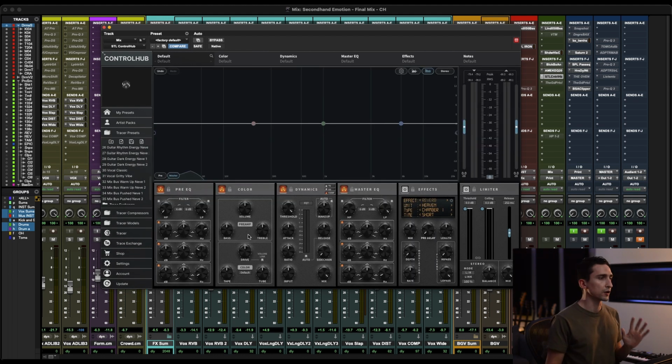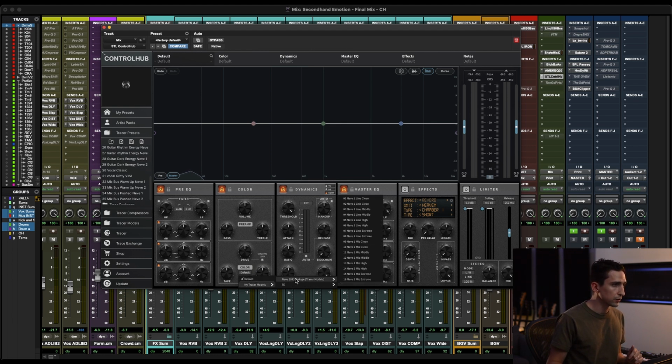Just as a quick reminder, another way to access your individual models would be in the color section down here. You can click on the word default and it'll pop up My Tracer Models and you'll see Neve 1073 Vintage and all of the traces included there.